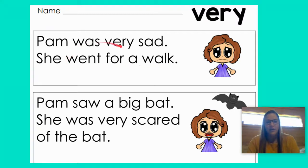Now, we just read two sentences because I see two periods, right? Where in those two sentences do you see the word very? We have to find it. Let's hunt. Going for a sight word hunt. Where do we see the word very?